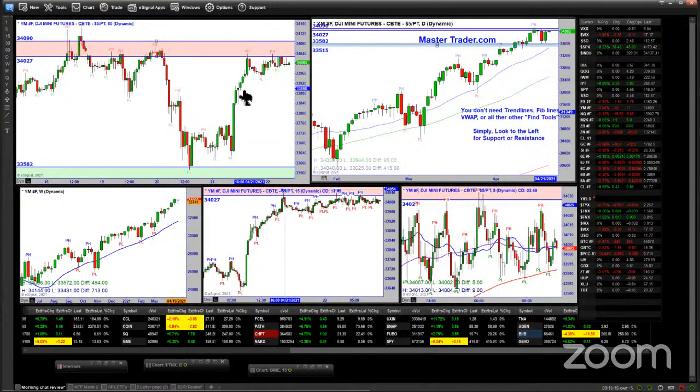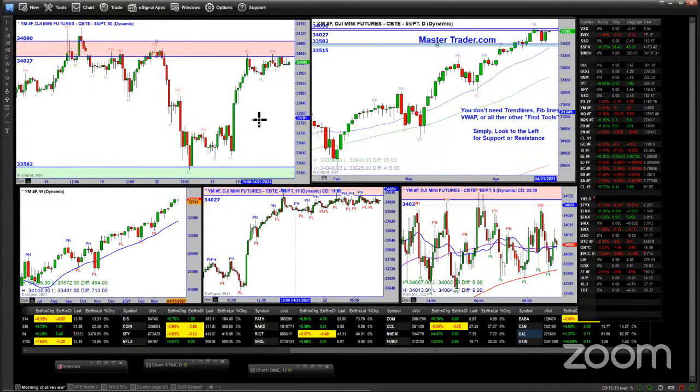How many fib lines, trend lines, VWAPs, hocus pocus clouds were in between here and here that just got blasted through like they didn't exist, because they don't, other than in your mind, right? So there's nothing in between here and here, this little shelf, and it just went through it like a knife through butter. So when you get to that next Fib VWAP Elliott Wave GANN steroid webinar, just turn it off.